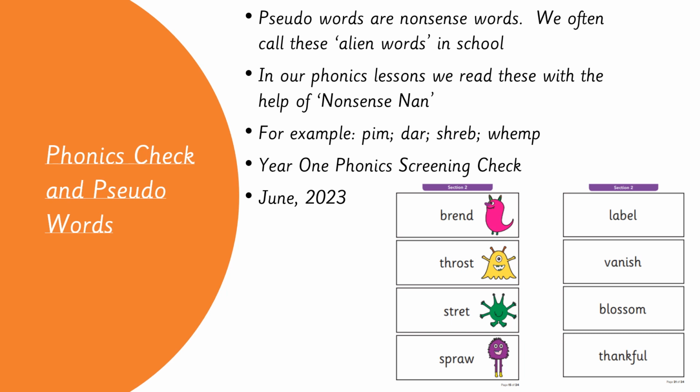In our daily phonics sessions, we'll practice reading words very regularly. We also include Nonsense Nan. Nonsense Nan is one of the characters from our phonics lessons, and she helps us with those alien words, so those words that are phonically decodable but unfortunately not real words. So as I say, we do lots of practice with the children throughout the year.